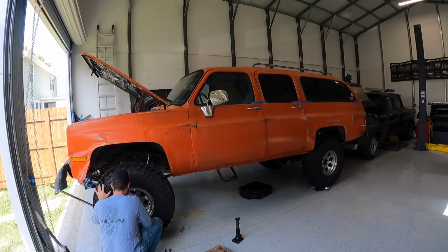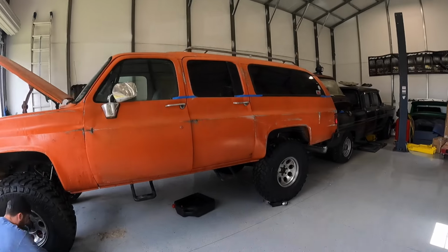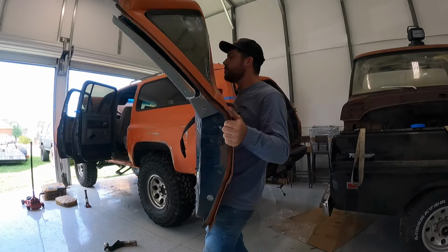Hopefully it's relatively easy to cut off. I got a couple Sawzalls, so we'll see what happens. Well, that was easy.